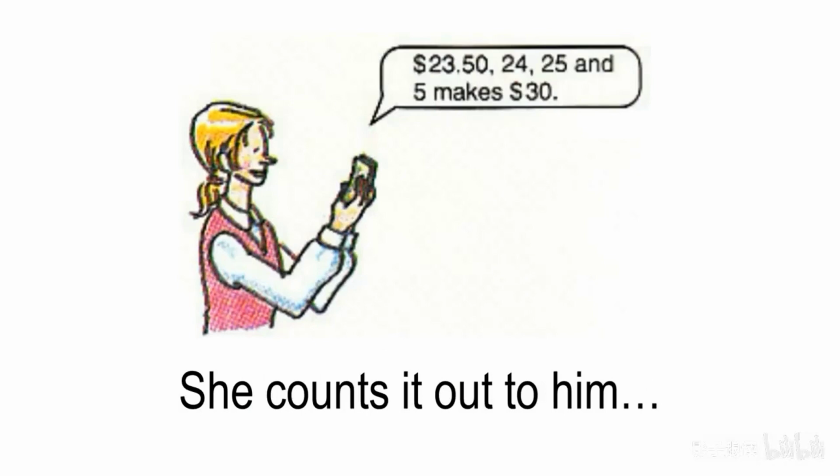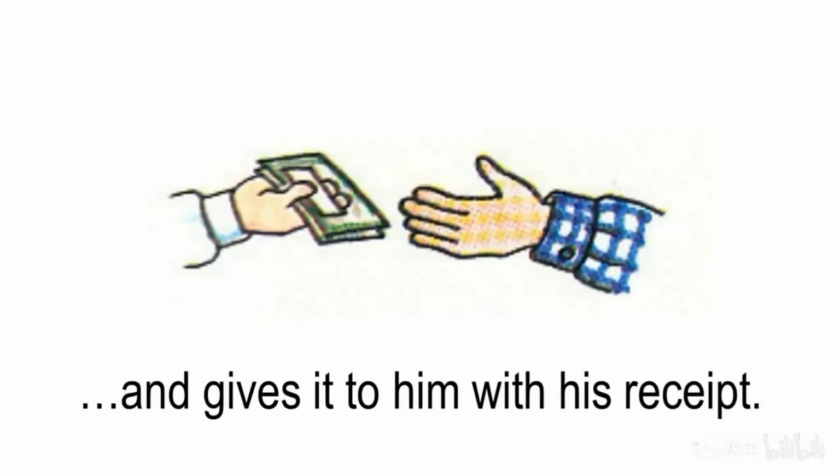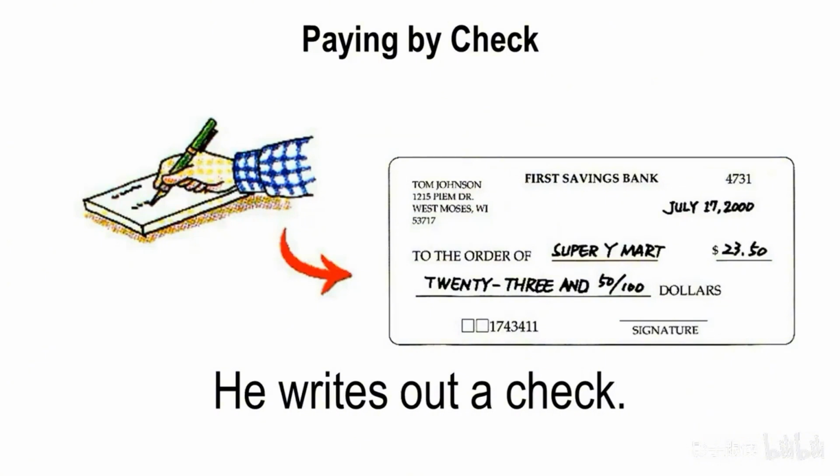She puts it into the register and takes out his change. She counts it out to him. $23.50. 24, 25, and 5 makes 30. And gives it to him with his receipt.